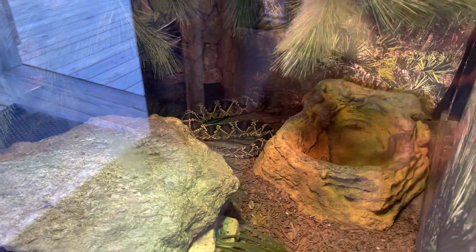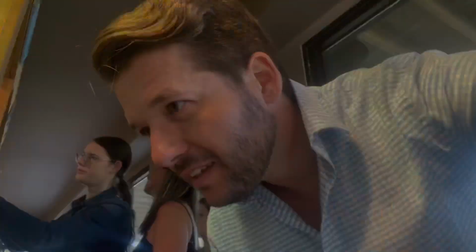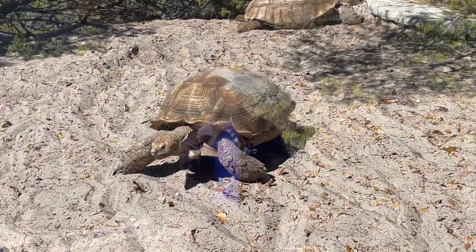There's a dusky pygmy rattlesnake. Oh, there he is. There's an eastern diamondback rattlesnake. That's the African spurred tortoise. That species is actually critically endangered.